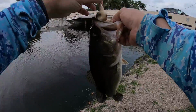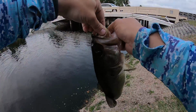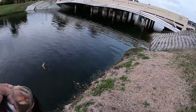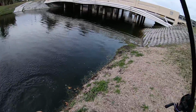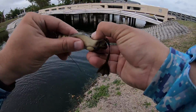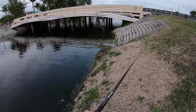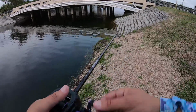Dude, another freaking good bass. Probably 2.5 pounds. We haven't found a mambo yet. There we go. Boom, another good fish. The duck has surpassed all expectations tonight, for sure. Well, I am already very glad we made a move to the second spot here.